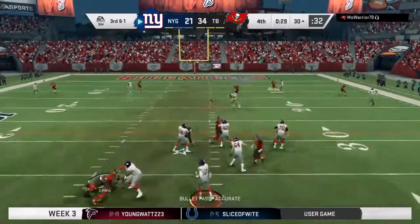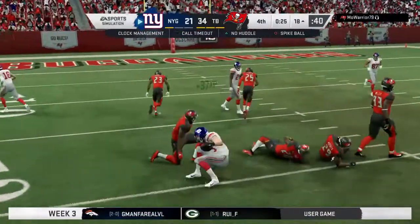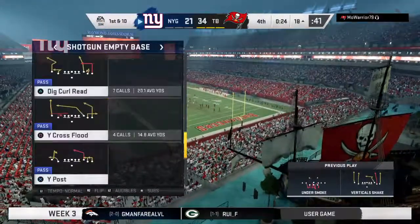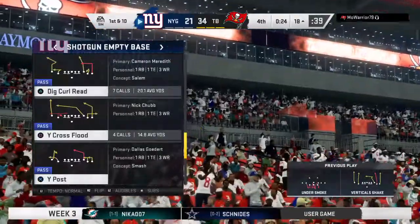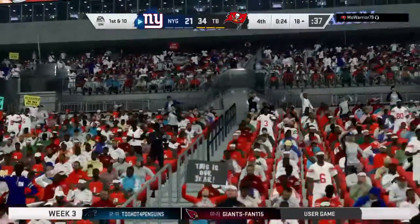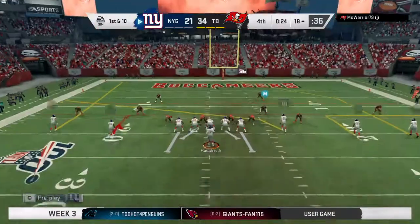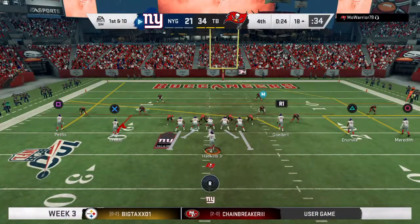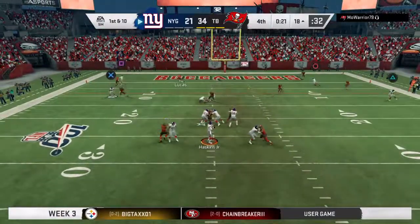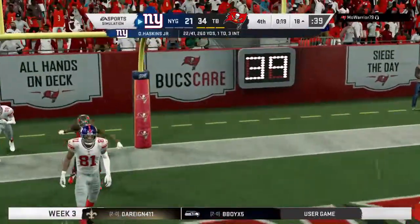On 3rd and 1, it's Haskins. Wide open receiver, complete. And inside the 20 before he's brought down. The Giants going to burn their 3rd and final timeout as they'll stop the clock with 24 seconds to go in the game. From the red zone now, they'll look to throw. Looking end zone, but it's incomplete.